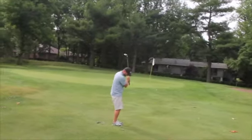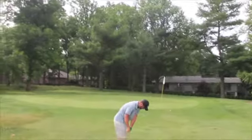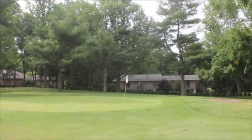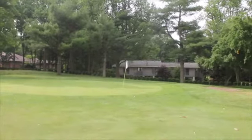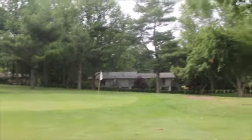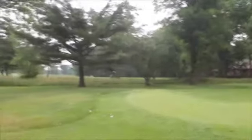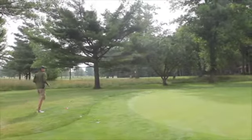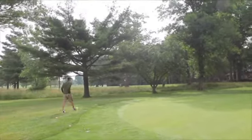Just short. Didn't get it there, but he landed just short of probably maybe 2 feet of where his target was. So now it's just kind of sitting up there on the hill, waiting to be par saved. So Adam ended up kind of back middle of the green. It's just on the fringe.